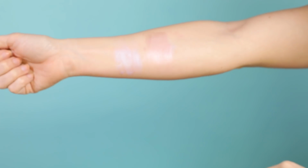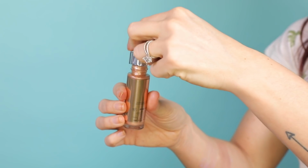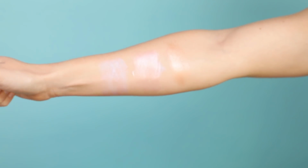The next one is Blossom, which is a little bit more of a duochrome peachy pink. And the last one I picked up was in Rose Gold, which is just, you know, your rose gold color. And if you're fair skin, this is gonna be pretty dark, but I think this would be really pretty to mix in with your moisturizer if you have a tan. Oh, it's so pretty. So that is my haul. There's a ton of stuff here. It's been a little bit collective, but I hope you guys enjoyed this video.